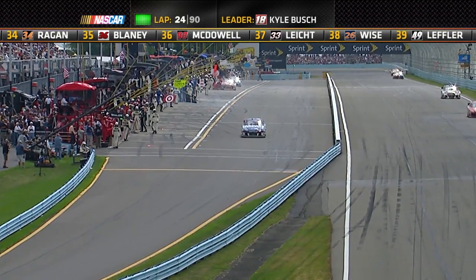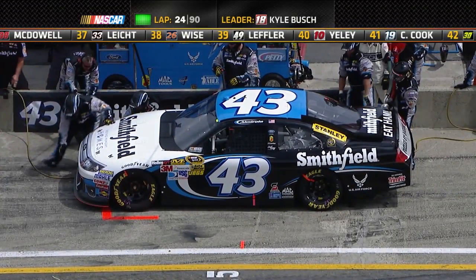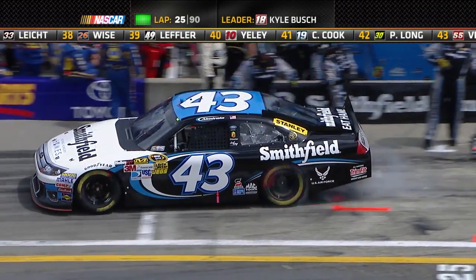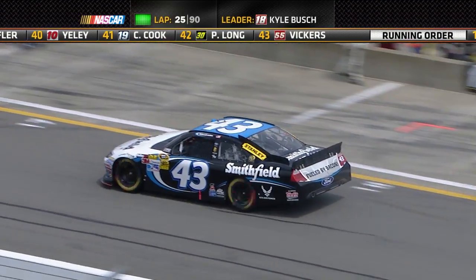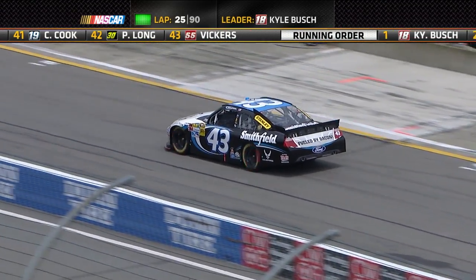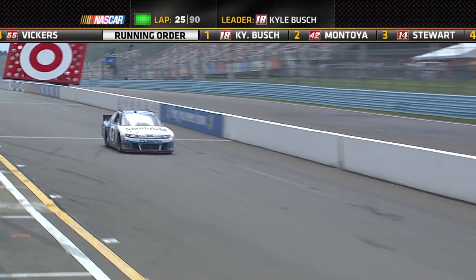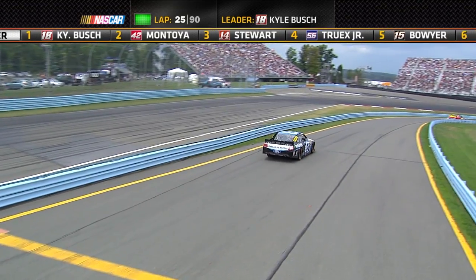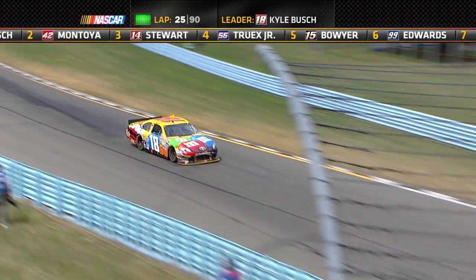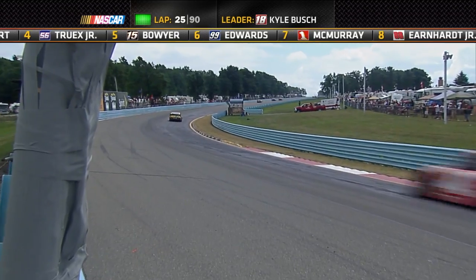Aaron Almirola in, Mike. 4 tires and an air pressure adjustment, trying to get him a little more grip than he desperately needs. Almirola away. Speeding penalty for Stephen Leicht, too fast exiting. Pass-through penalty coming for the 33. And still waiting to see most of the front runners make their opening pit stops, including that man Kyle Busch, who's led every lap of the race so far.